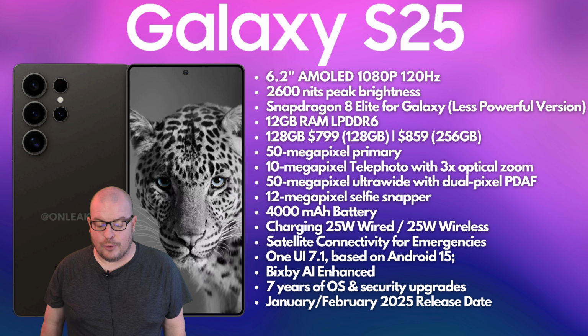12 gigs of RAM on here. I don't think we're gonna see an 8 gigabyte RAM version. We might, but I kind of don't think we will, based off of some of the leaks that have been coming out for this. In terms of storage, you're probably looking at 128 and 256 based off prices of $799 and $859 for this phone, which is pretty much what you'd expect with this phone. It's the base version, so you wouldn't expect the best of the best of the best.